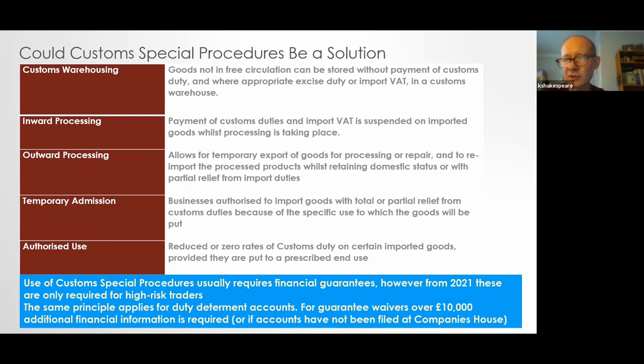But you need to apply for a customs special procedure. It's not just given to you, it's an application process. You have inward processing if goods come into some form of production process, which can include ingredients as well, which is very similar in its operation. You have temporary admission if you're bringing goods in to carry out a piece of work or a piece of equipment as well, which can apply for 2 years.